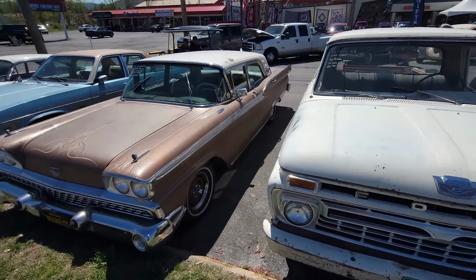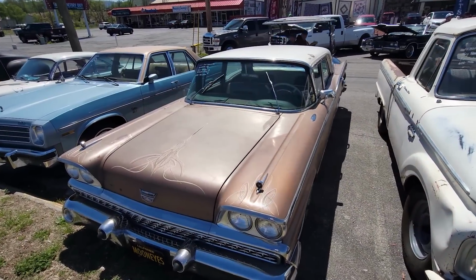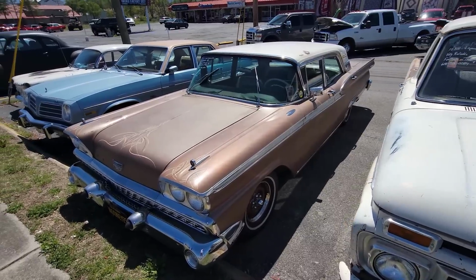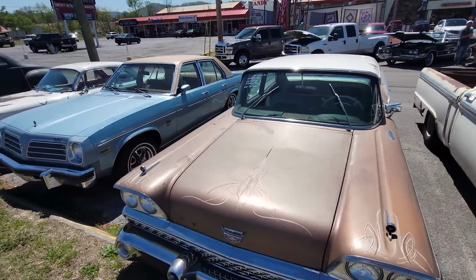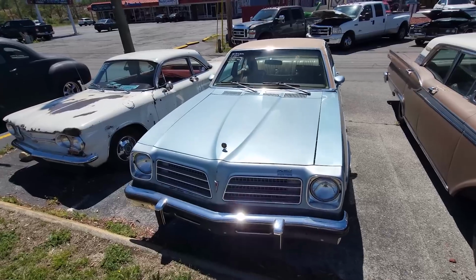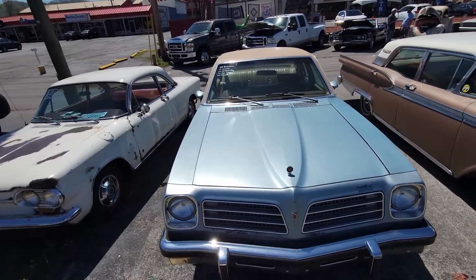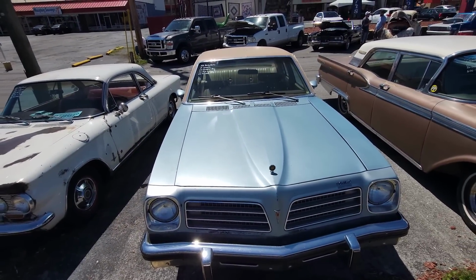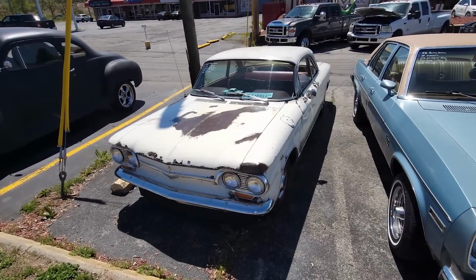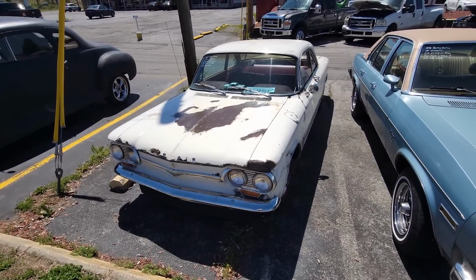66 Ford F-100, a 59 Ford Galaxy 500. It's a four-door, great cruiser, it says. They got one of these Venturas, Pontiac Venturas, 76. It's got a V8 in it, 57,000 original miles. And they got one of these little Corvairs.